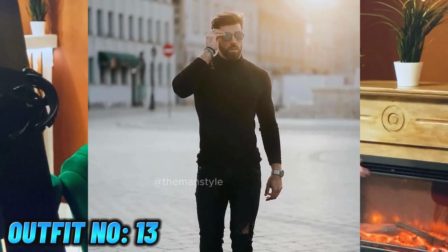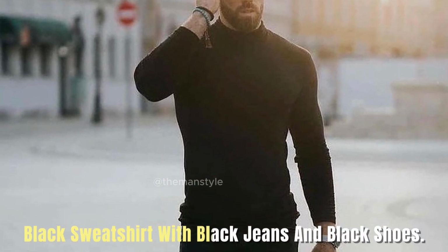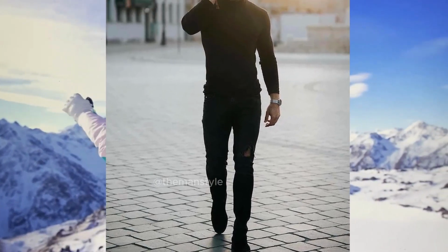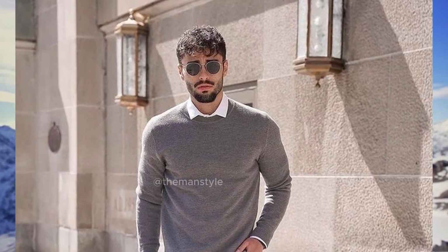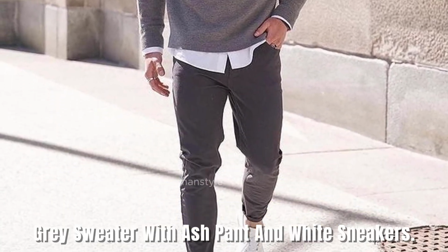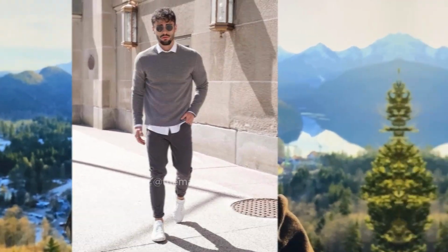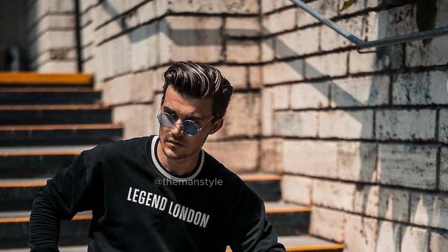Outfit number 13. Black sweatshirt with black jeans and black shoes. Outfit number 14. Gray sweater with ash pant and white sneakers. Outfit number 15. Black sweatshirt with blue jeans and white sneakers.